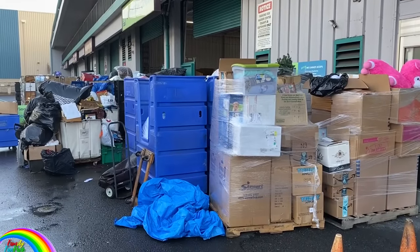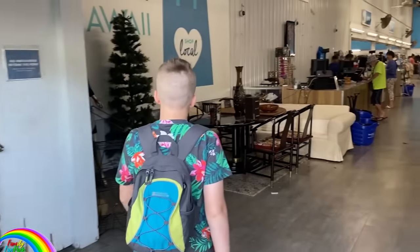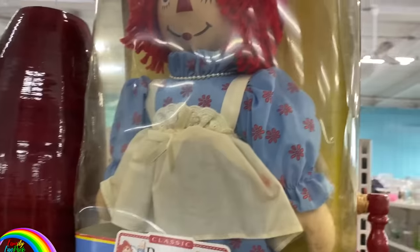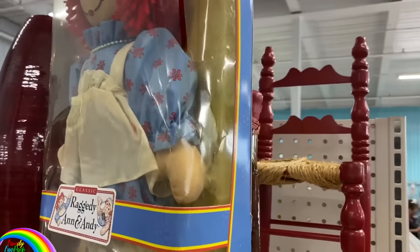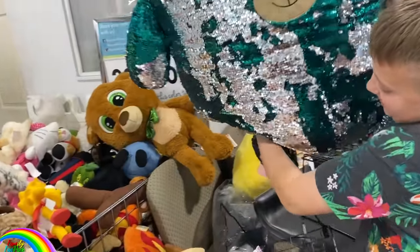This right here is why there's so many good deals at the Goodwill in Hawaii. It's literally our favorite place to shop. There's so many of them and they're huge. Look at this. I want to see how old this is because I had these when I was a little kid. This one says it's a porcelain keepsake doll, but it still looks old. It's from 2004, so kind of old.